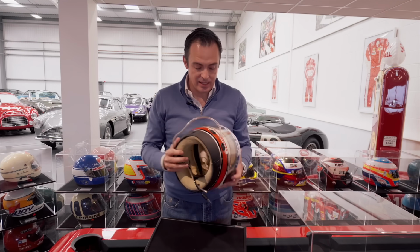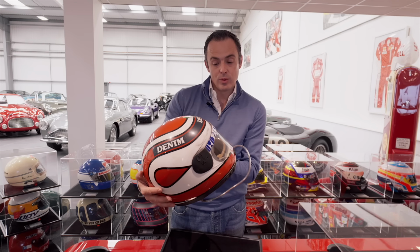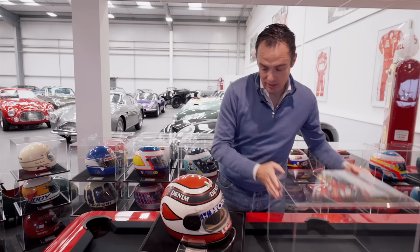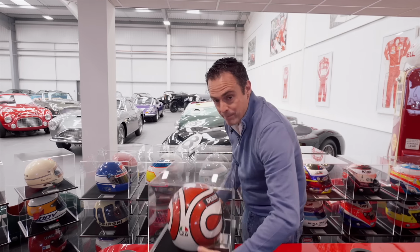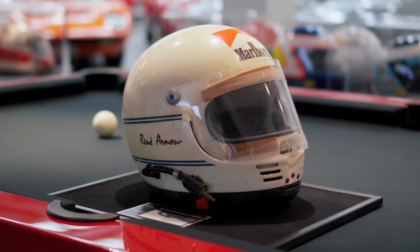Nothing has been disconnected from the helmet. It is exactly as it was when he last raced in it, which was that victory in Germany. So for me, Nelson Piquet was a phenomenal driver, a Formula One world champion, a real legend of the sport.